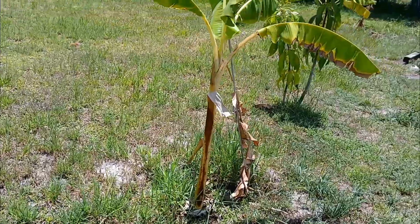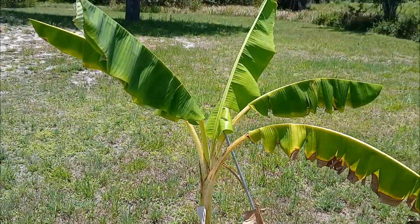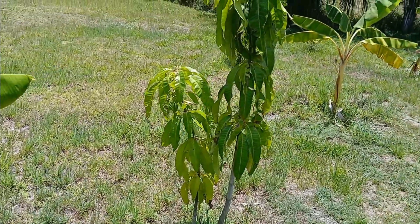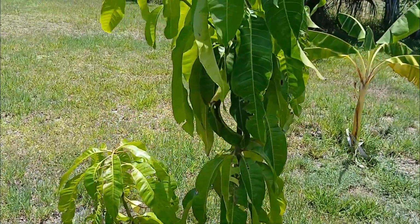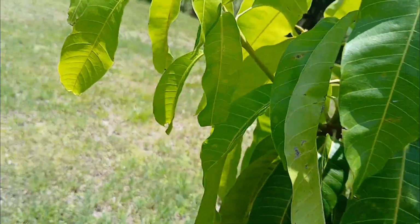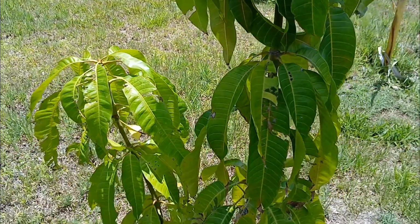Here's our bananas, getting more new leaves all the time. Looks like some of the leaves look a little bit yellow, so I'll probably have to clean that up a little bit. This mango's doing good. It's branched out a little bit. It's bigger now than my daughter. It's taller than she is, which was a recent change.